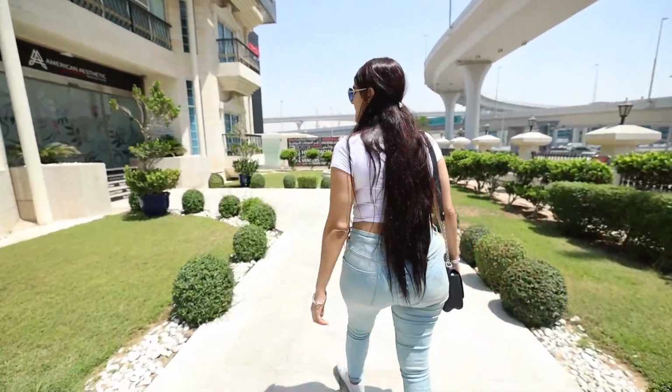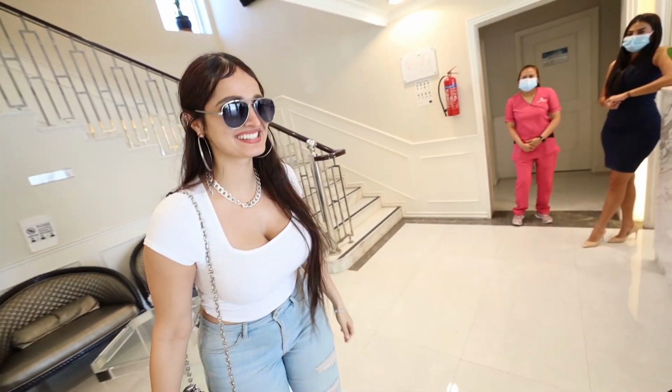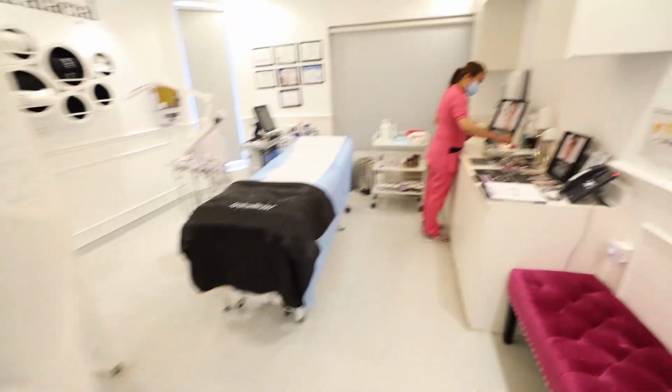So we made it here, guys. This place looks hella fancy. It already looks gold from outside, so we're gonna get gold on the inside too. Let's go. So we just entered, guys, and already everything looks so luxurious, even the seating area. All right, we're gonna go upstairs to get our golden face mask done.